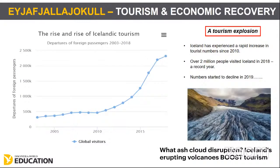So tourism has really exploded, and over the few years from 2010 right the way through until 2018, you can see from this graph there were significant increases in tourism. As geographers, we can look at this and say, well, hang on, was it social media? Was it other reasons? Or was it Eyjafjallajökull that actually caused this? But the evidence is quite clear from this graph, I think, because from 2010 it started to really increase. But then around 9 years after the event, the numbers started to drop off.